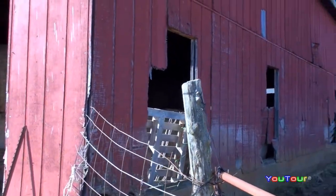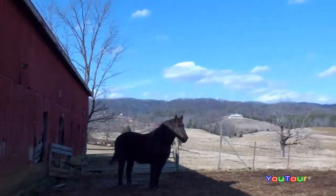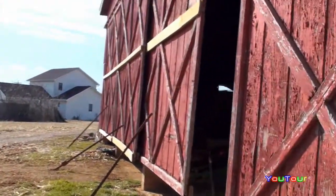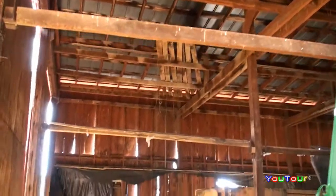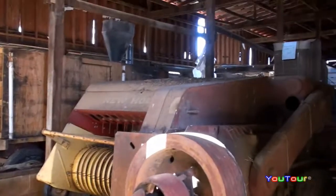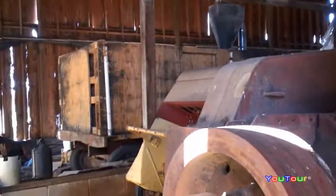We just kind of back out and look at this field. Now, look in the center of this picture. You'll see that tree that I was talking about. So from here right down to that tree that's right in there, you'll go over to the property line. And this barn is jam-packed with hay and equipment, so you really cannot get a sense of the size of this area.